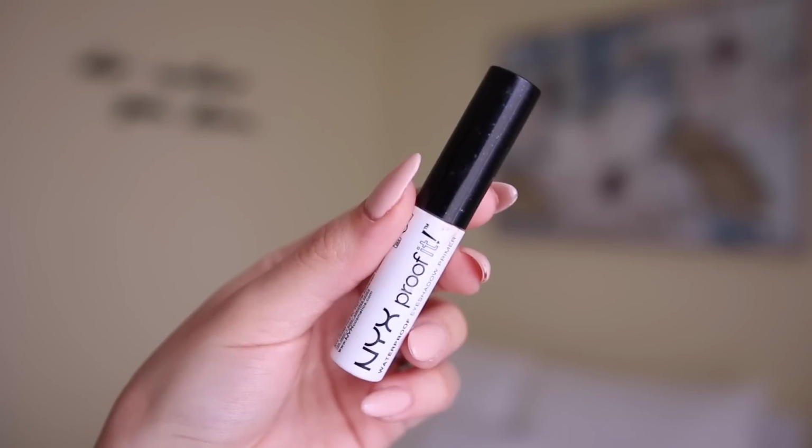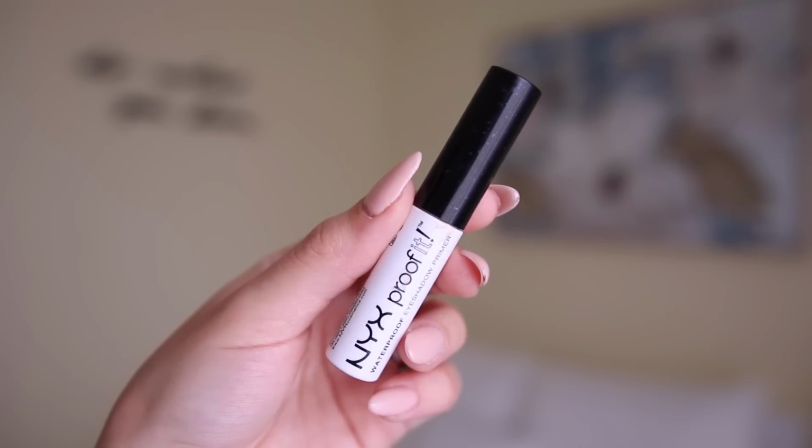Next up, I have eyeshadow primers for you. So honestly, I just started using eyeshadow primers probably not that long ago, and I feel like it completely changed everything for me. So I used to just use concealer and I would set my lids, and that worked out fine. But then when I started using eyeshadow primer, I felt like my shadow lasted longer and it looked more vibrant and just better in general. So my favorite one is from NYX. It's the Proof It Waterproof Eyeshadow Primer. This is just perfect. Like it just makes your shadows last.